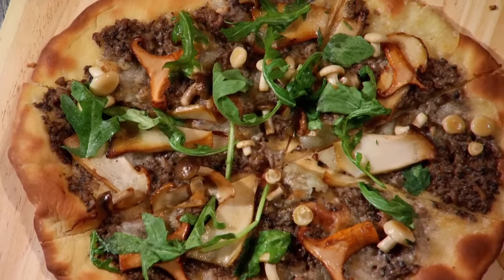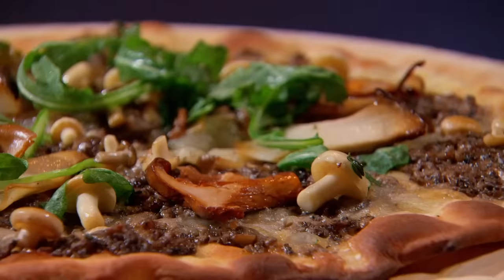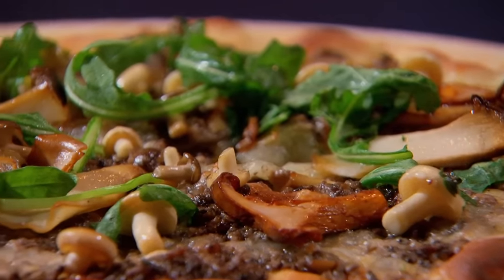That crust. It's lovely and crunchy, with a little chew to the center. Absolutely wonderful. Thank you, Chef. You've taken a single ingredient, mushrooms, and made it shine on your wonderful pizza. Nicely done. Thank you, Chef. It looks like something that I really want to sink my teeth in. The arugula, perfectly flavored with a little bit of acidity from the balsamic, breaks into the richness of the cheese. I like it. Thank you, Chef.